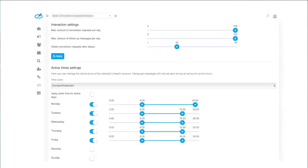So this is jumping into these screenshots that I'm relying on. If I log into Expandi, one of the first things I have to do when I set up is limit the amount of connections that I'll make during a day. LinkedIn has some very tight security measures about the amount of connections you can make in a given day, and that's obviously to stop spam or to stop abuse of their system.